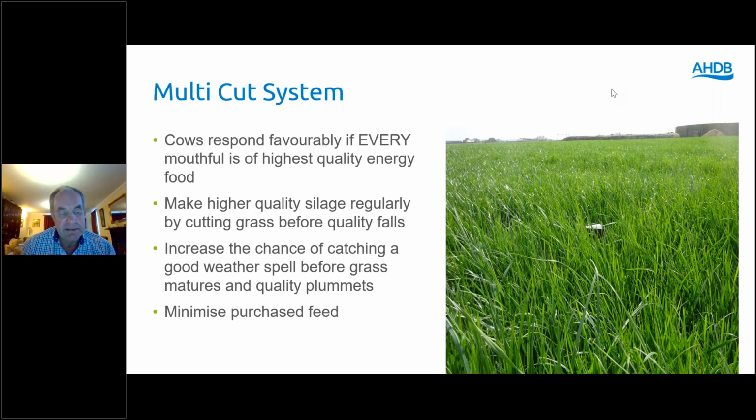Yeah, it was really making higher quality silage before the grass quality fails. Now, traditionally, we used to wait until we could see the seed head before we would cut. And then when it got around to second cut, you'd perhaps see the seed head again. But then you might get some bad weather in between, and cutting might be delayed a week or 10 days.